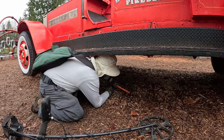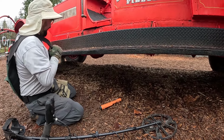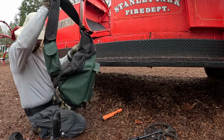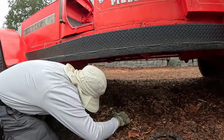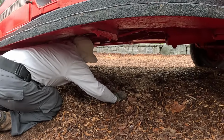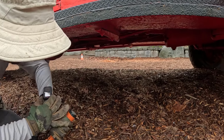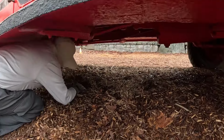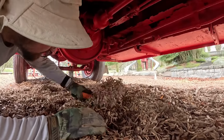I think you can get farther under there. Yeah, you're probably right. I can't resist. All right. Let's go. I gotta put your camera down. We're just guys that are digging. I don't know if yours is recording. Yeah, it's recording. Good. All right, I'm gonna lie down. Sorry, buddy. Gotta get under here with ya. All right, now we're both under the fire truck.